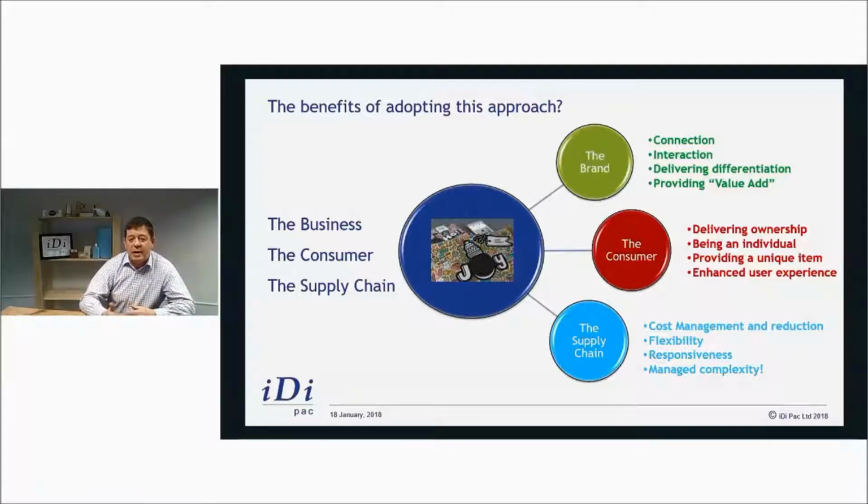So the consumer gets that ownership. You become an owner of an item, your item. You're being individual. It provides from the brand to the consumer a unique item, which we value. And it enhances the user experience, creating brand loyalty. And in the supply chain, of course, unless we manage that, we get the opportunity with the right technologies, building those technologies in, we get cost management and reductions potentially. We get flexibility, allows us to manage these small batches, the tail on our supply chain, the SKU list.